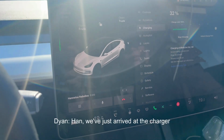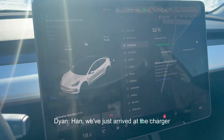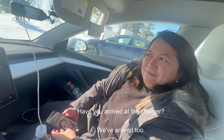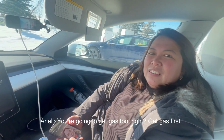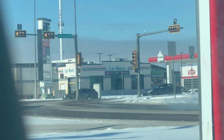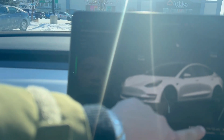Oh, there's Honey calling. Han? Charger? Nakarating ko lang sa charger. Nakakarating nga sa charger. Ayan, nandito na rin kami. Okay. Just kami sa charger. Magpapagas muna kayo, right? I think I see you guys turning right. There you are. There you are turning right. Okay, that's good. They're gonna get gas while we grab some juice here.